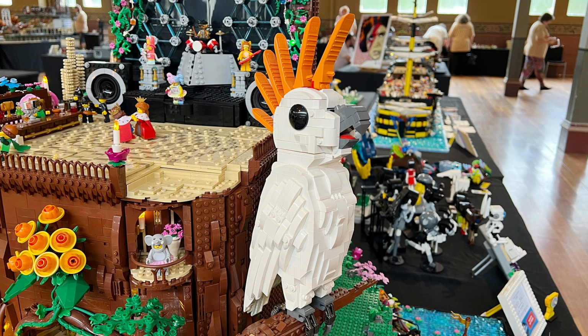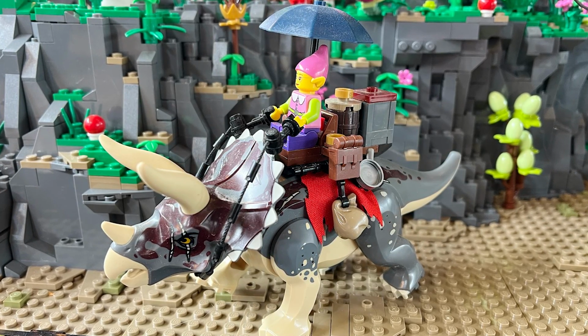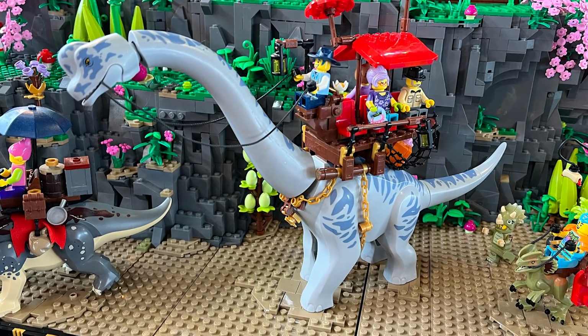So yeah, all these creatures are awesome, but seeing these Jurassic Park dinosaurs with saddles on their back and then minifigures riding them, that's awesome. It's a nice way to use dinosaurs outside of the context of Jurassic Park.